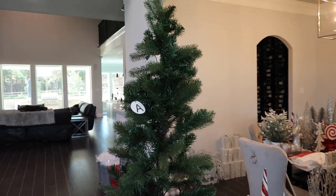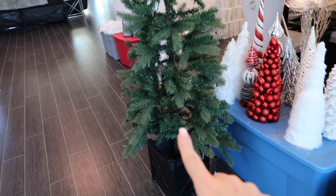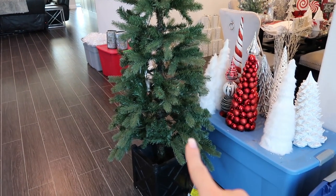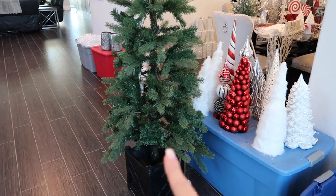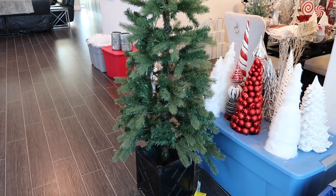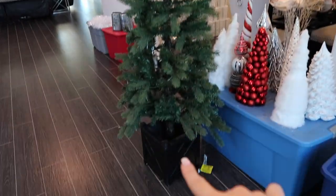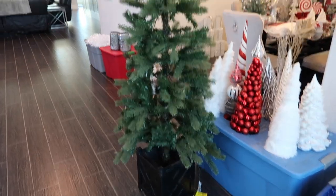And this was the tree that we display all of our travel ornaments on. So I got this at Home Depot at the end of January. Last year, we were actually looking for garden things to start our garden for this upcoming spring. And they had this for $20. So it's super cute. It's just white lights.